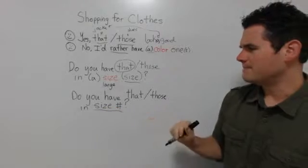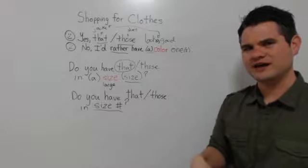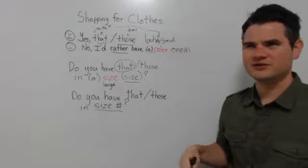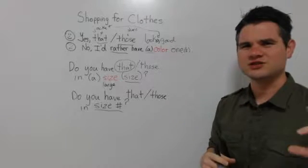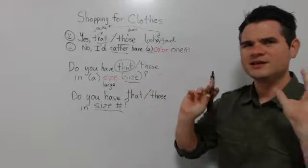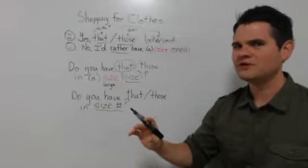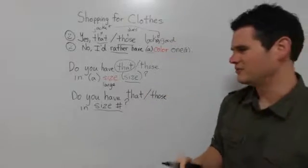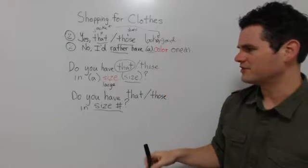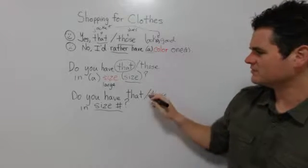Now, size number: this is mostly going to be dual items of clothing like pants. They usually come in inches or centimeters. In America, I want to say the inches are 34, whereas in Korea I believe it's centimeters, and a 34 is maybe an 84 in centimeters. Most times when you ask this question, it is going to be for dual items of clothing. So we're going to do pants for this question.